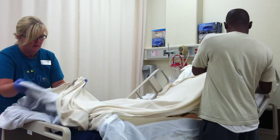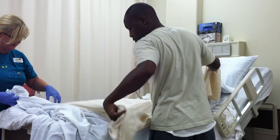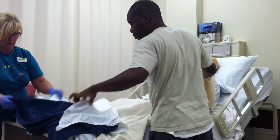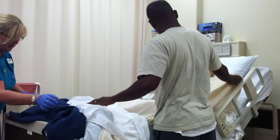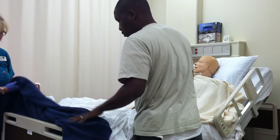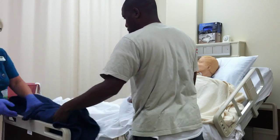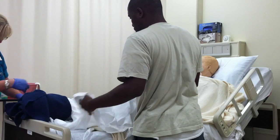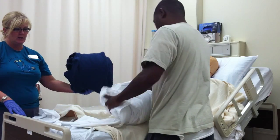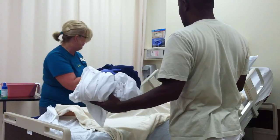Okay? Now I told you that because laundering these items are so expensive, unless it is soiled, I'm going to keep her blanket, okay? Now you can either roll it up at the end of the bed, or make sure it does not touch the floor. If it touches the floor, it is dirty and we cannot reuse it, okay? So I'm going to fold this like this, and we're going to roll that up away from you, Shevin, and we're going to put it in the hamper. If there's not one in the room, we'll place it at the foot of the bed on the floor.